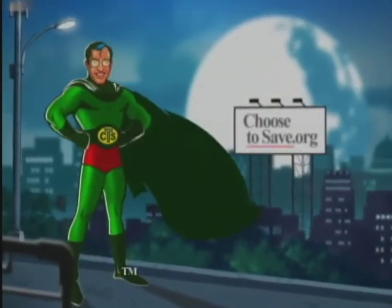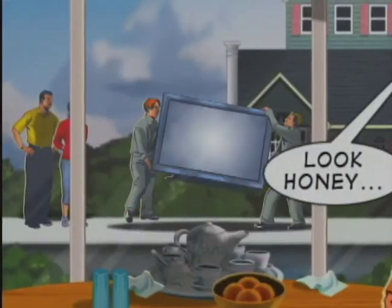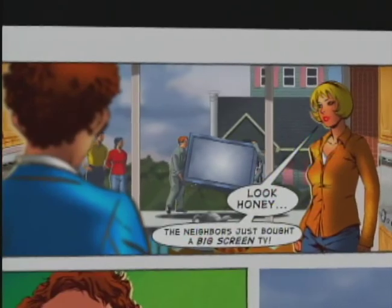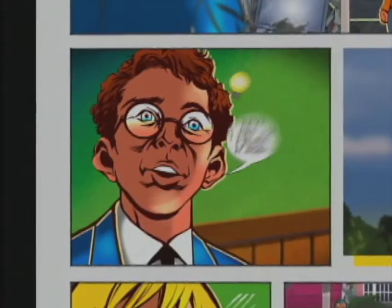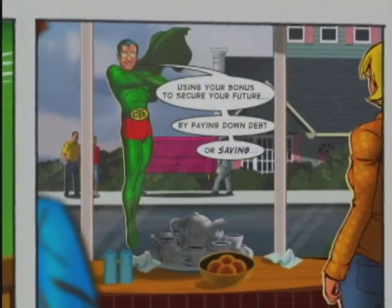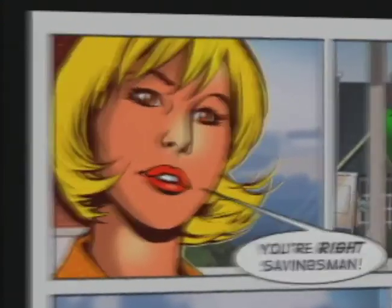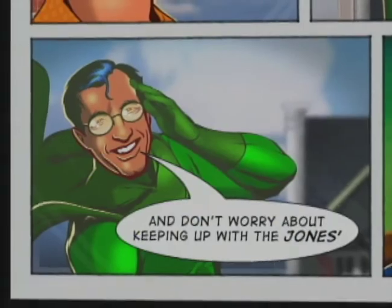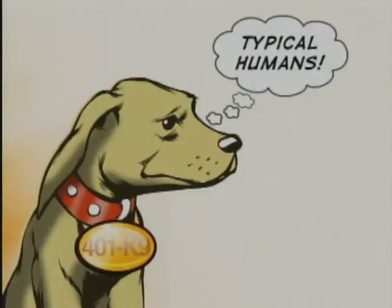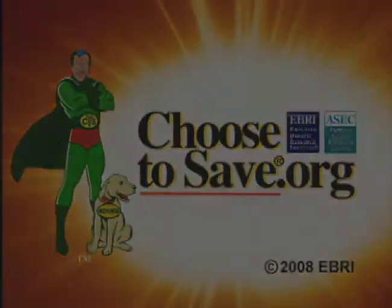And now, another adventure with Savings Man. Look, honey, the neighbors just bought a big screen TV. Hey, I just got a bonus at work. Maybe we should get one, too. Hold on there. Savings Man. Using your bonus to secure your future by paying down debt or saving is a better way to go. Well, I declare, you're right, Savings Man. Stay ahead by choosing to save. And don't worry about keeping up with the Joneses. But their name is Johnson. For more tips and tools, visit choosetosave.org today.